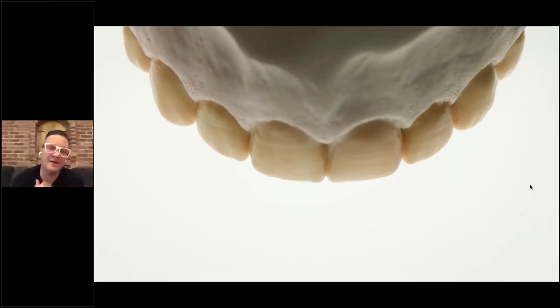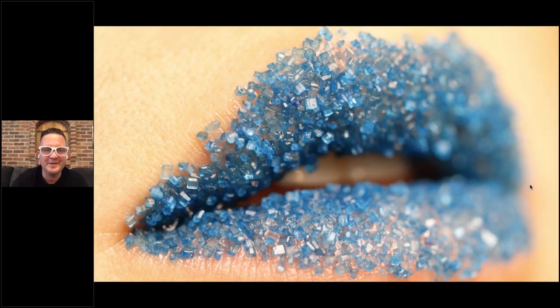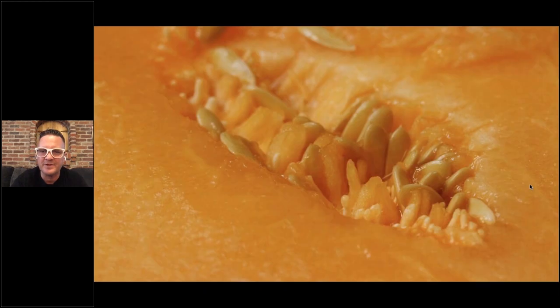My first photography course, I was already taking some pictures, but I was just kind of winging it, was with Bill Murray in Las Vegas. And I went down there and really started to learn how to use my camera. And from there, I just started taking all kinds of shots. You guys have seen these lip shots a lot. They're kind of outdated now, right? Maybe not. They still look awesome. But just ordinary things that I'd never taken macro shots of.